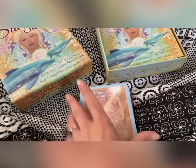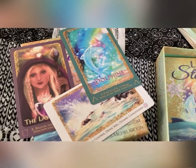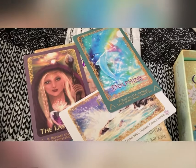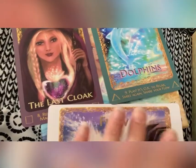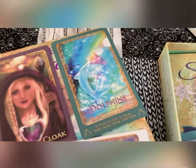I'm going to pull a few cards and see what we get, and I'm going to show you. So unfortunately, I did separate the cards into different categories so I could show all the cards to you, and I forgot to do that. So now they're all mixed up. 88 cards are hard to shuffle with my small hands, so I had a hard time.